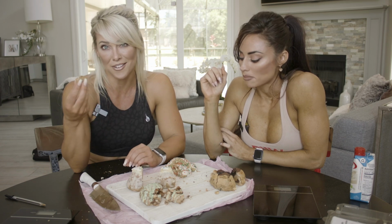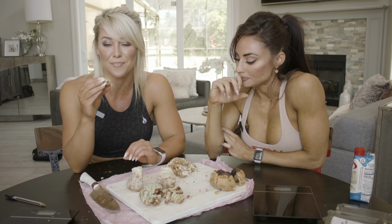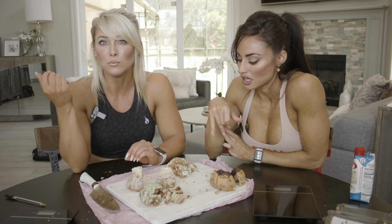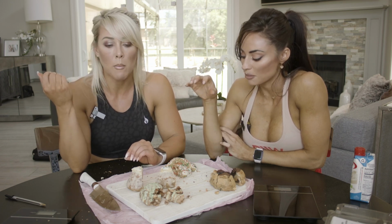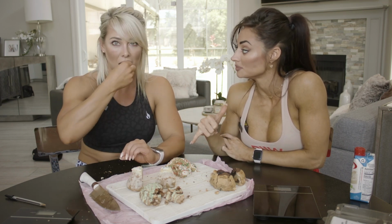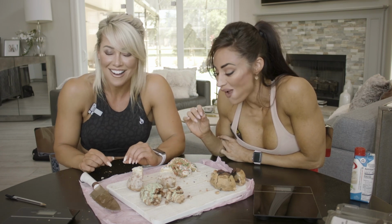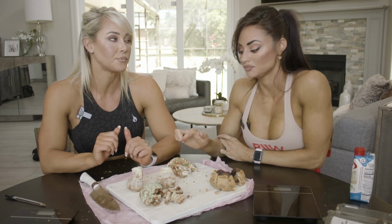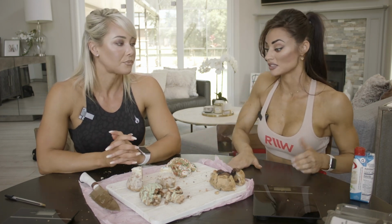So it's probably better in macros because it's not as moist. Yeah, but I definitely like it. I would agree. I think it's around an 8. And I think because we had this sugar cookie one that was so explosive, it's hard to compare with that. But still good nonetheless.